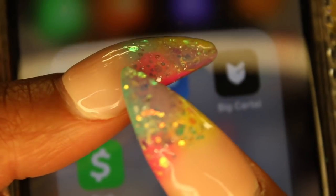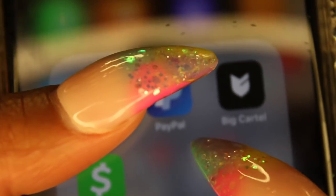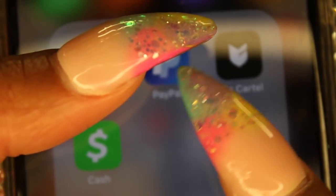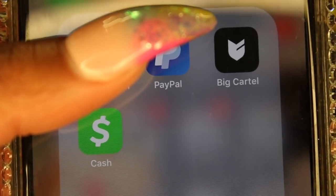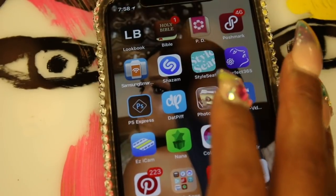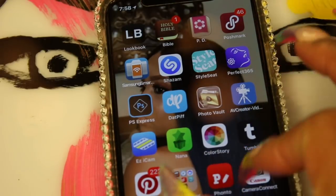I have finances on here. I do have my credit union there. I have PayPal. I have Big Cartel, and then I also have Cash App as well. And I'm gonna swipe to the next screen, and I'm just gonna kind of go through these with you.